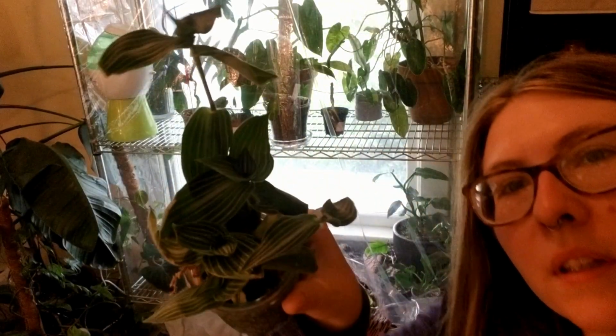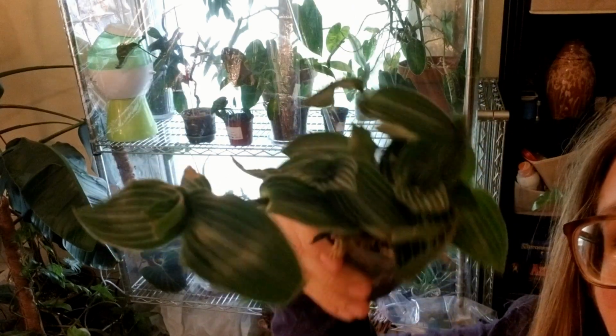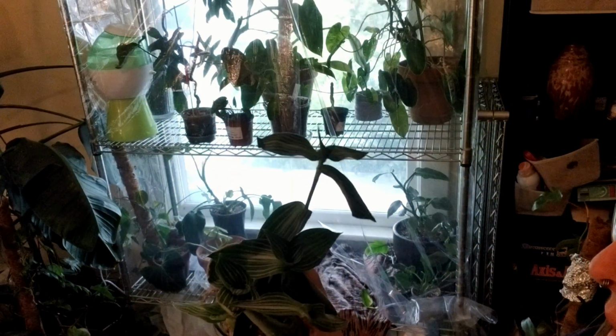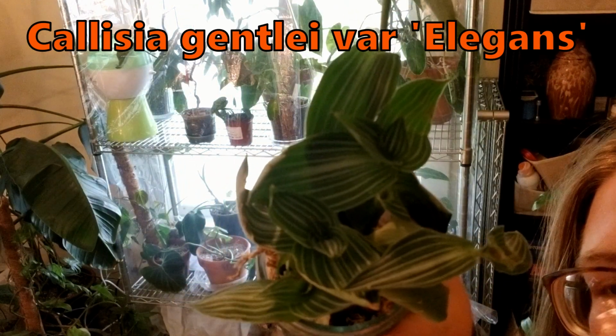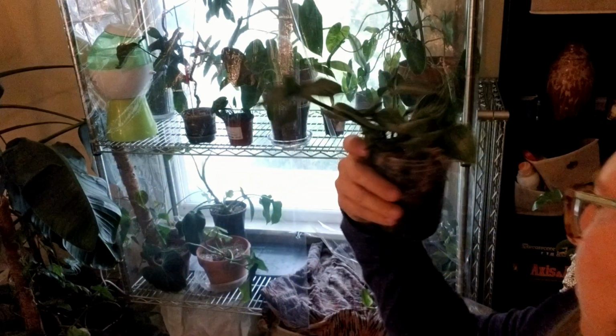I also want to put this kind of cool, it's a Callisia. It's related to Tradescantia. I'll put the species up there. I can't remember it at the moment, but it's kind of a cool one with silver striping.